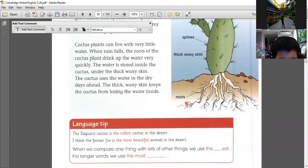All right. So let's try to go to the language tip. Can you please read? The saguaro cactus is the tallest cactus in the desert. I think the fennec fox is the most beautiful animal in the desert. Okay, just stop there. Thank you.